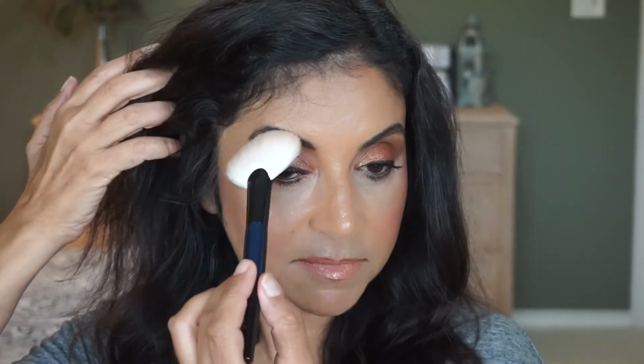Now let's go in with the highlighter. Let me go to the light to medium shade. This is the Fan Brush by Sonia G, and let's use some highlight. Carefully place it here because I've got a lot of shine going on there with that topper blush shade. Not bad. Let me get a little bit more and just place that underneath my brows there.